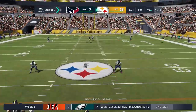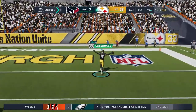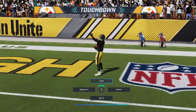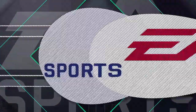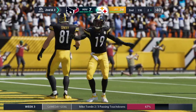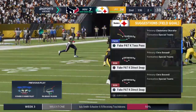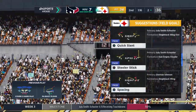It's got to go back to the roots, spending time with the guy who's going to throw the ball. That's caught inside the 20. And into the end zone. Touchdown, Pittsburgh. Juju Smith-Schuster with his 2nd touchdown of the game, 4th of the year. And the Steelers are going to add on to their lead.